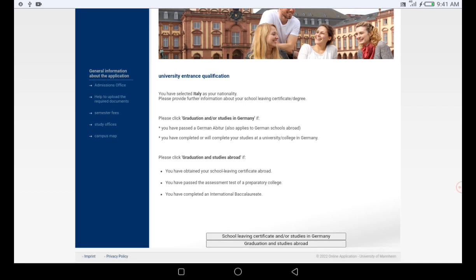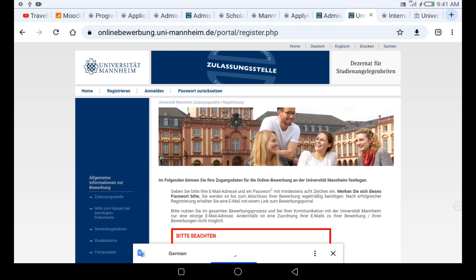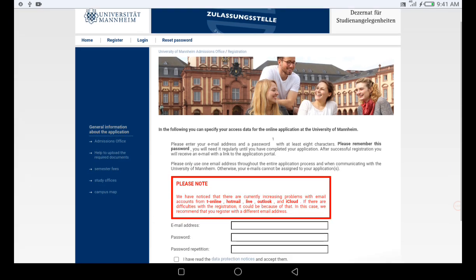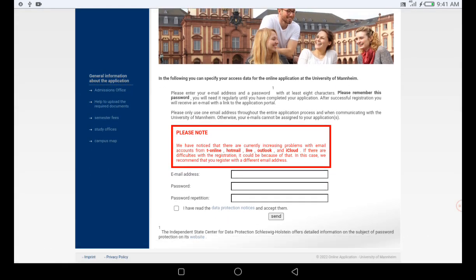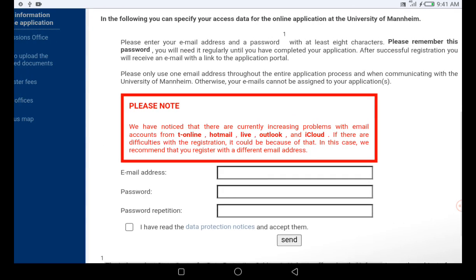Okay, then here you have to select if your previous study is in Germany or outside Germany, then graduation and study abroad. So I'll click on that second button. I don't know why that button is too small. Okay, so when you click on that, you provide your email and your password.